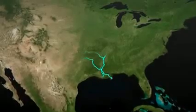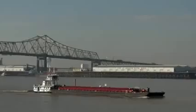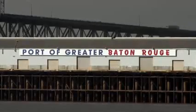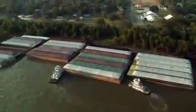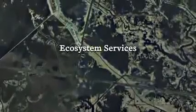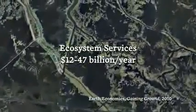You can think of the Mississippi system as a funnel through which a huge percentage of our national trade flows. Trade, of course, doesn't just flow down through the Delta. Our economy is dependent on products and inputs we're importing that flow up through the Delta. When you try to put an economic value on the Mississippi Delta, you get a number between $12 and $47 billion a year.